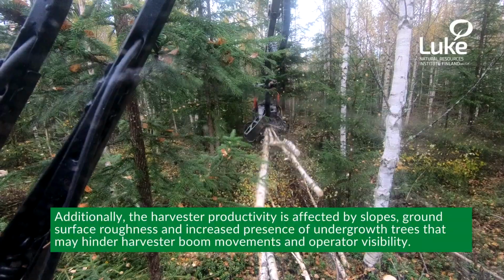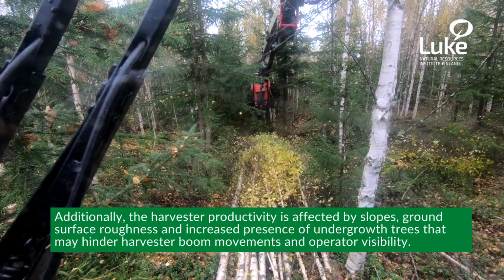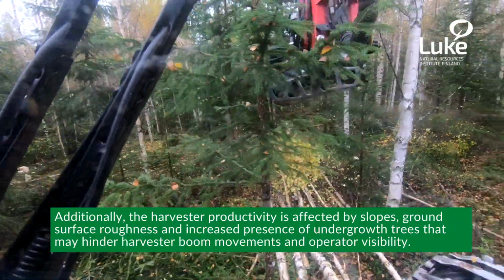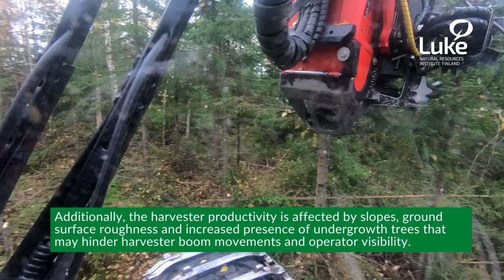Additionally, the harvester productivity is affected by slopes, ground surface roughness and increased presence of undergrowth trees that may hinder harvester boom movements and operator visibility.